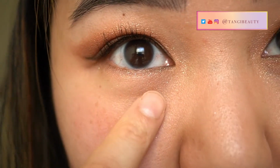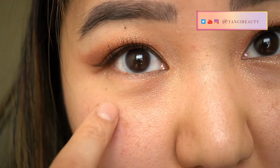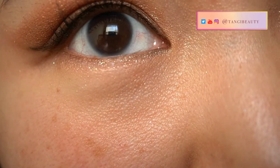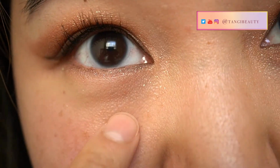Oh, it's actually showing up really well. Okay, cool. So that's basically, it's mostly in this area, and you can tell I have really, really fine lines, but if I were to put the wrong concealer and the wrong texture on my eyes, it really enhances it a lot.